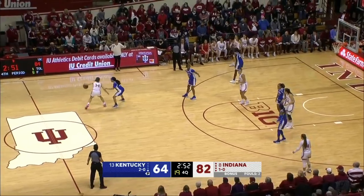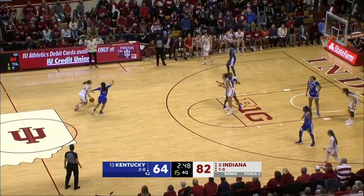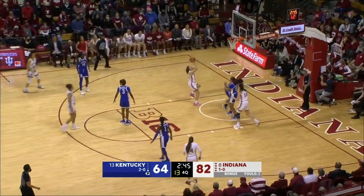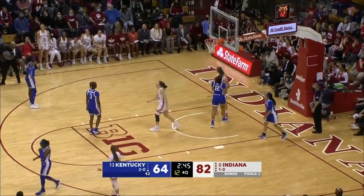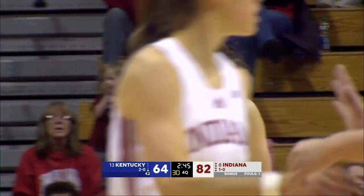We talked about the 5 starters for Indiana coming back, and Ali Patberg said they talked about last year's game as a team. Offensive foul on Berger. Her 4th.